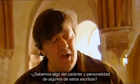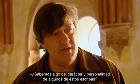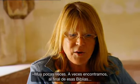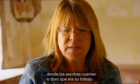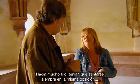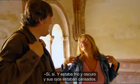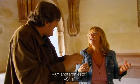Do we have any idea of the character and personality of some of these scribes? Very seldom. Sometimes we have at the end of such Bibles or other manuscripts small texts where the scribes tell how hard their work was. Oh, really? They leave a little record? Yeah. It was very cold. They had to sit always in the same position, and they got cramps and stiffness. And it was cold, and it was dark, and their eyes were tired. And they write this down? Yes.